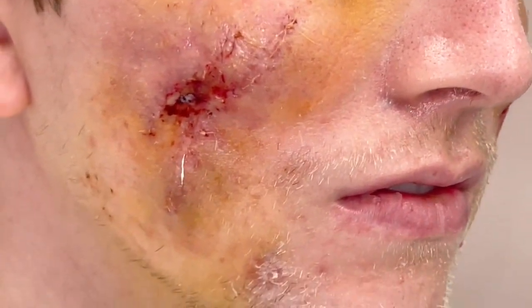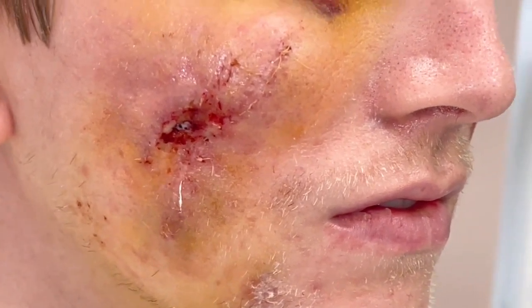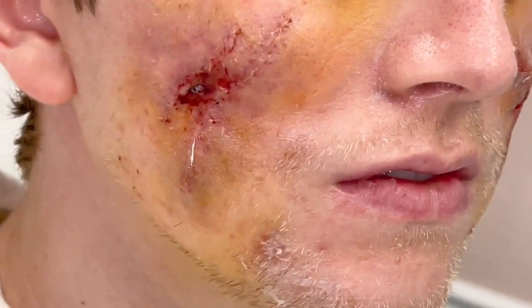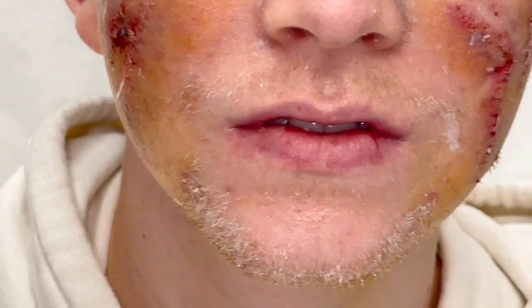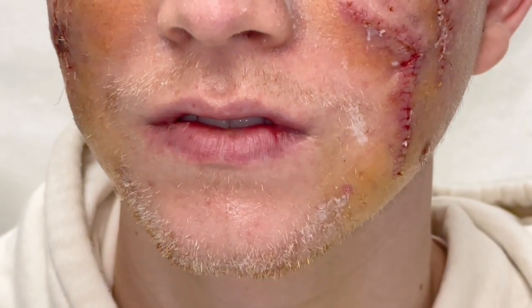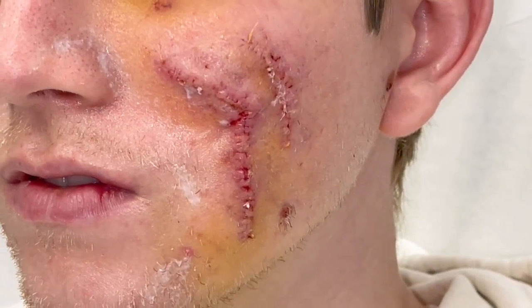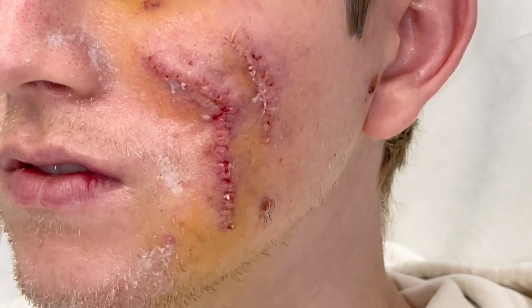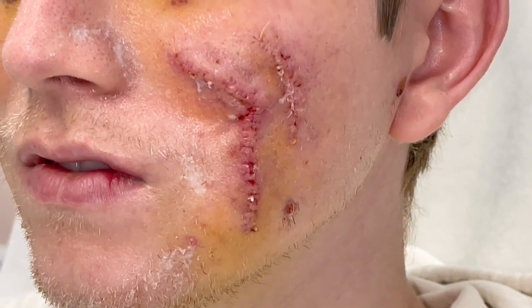So you can see the recovery is going really well. I mean, there's yellow bruising and stuff, but that'll go away pretty fast, and these incisions are going to heal really well. And then the stretching effect will flatten some of the acne scarring as well. And once we start the laser, that's going to be really, really good. So very excited. I'm so glad this nice young man is going to be on the road to recovery. We'll keep you posted. He's very good about it.